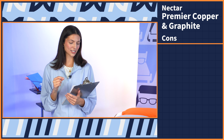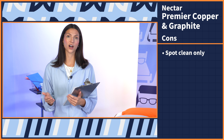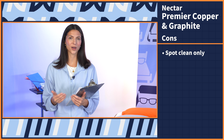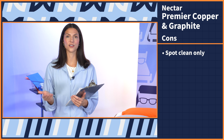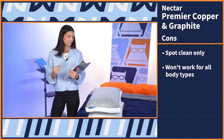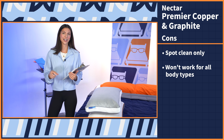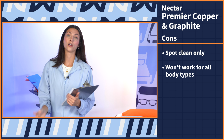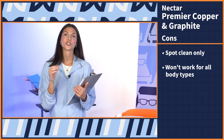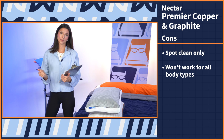Moving on to the cons, both of these pillows are spot clean only. Although they do come with removable covers, they are not machine washable. So if you're like me and you're pretty meticulous about upkeep, just add a pillowcase of your own on top for easy maintenance. Moving on to the next con, both these pillows are not going to work for all body types. Like I said earlier, it has that 5-inch loft. So if you are on the very petite side or on the plus size side, this could be a little too lofty for you or not supportive enough for your body types.